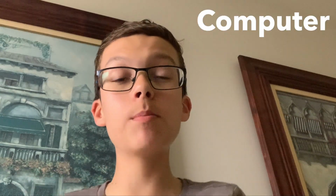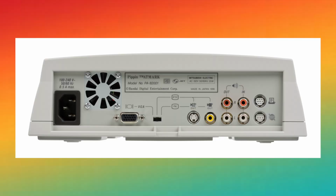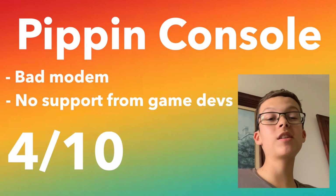It was a cross between a computer and a games console, and they wanted to get users from the likes of Nintendo and Sony, but honestly, no one really cared about it. Unfortunately, it flopped. The Pippin had a bad modem and no support from game developers, and you could say that's a combo for disaster. 4 out of 10 fail rating.